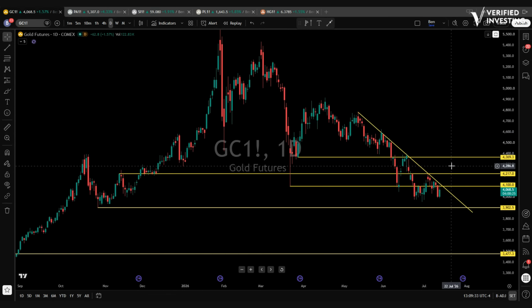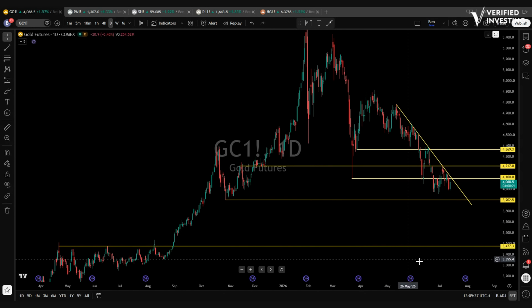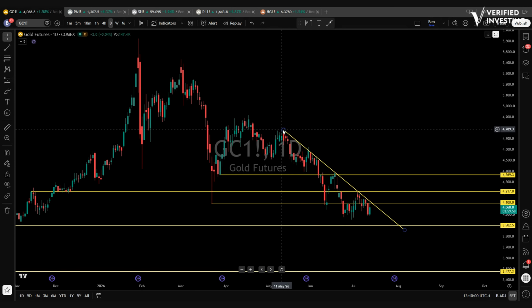Now, if we do start flushing that level, I have another secondary major support level, and that's sitting right here about $3,500. What I like to see is price that got rejected again, and then made this breakout to the upside, consolidated, and continued to push higher. So if we break this level at 3902.5, then all of a sudden we're going to see a further sell-off in gold futures. But right now, the level that we're watching is this downsloping trend line here.